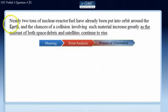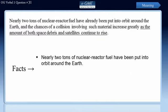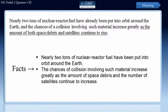So let's begin. Nearly 2 tons of nuclear reactor fuel have already been put into orbit around the Earth, and the chances of a collision involving such material increase greatly as the amount of both space debris and satellites continue to rise. Now, this sentence presents a few facts. It says that nearly 2 tons of nuclear reactor fuel have been put into orbit around the Earth. The chances of collision involving such material increase greatly as the amount of space debris as well as the number of satellites continue to increase.